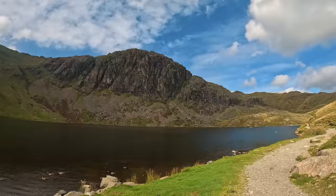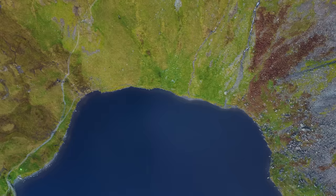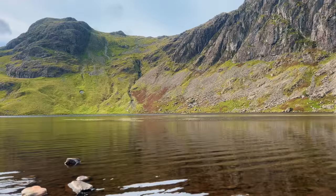Well, that's the first little ascent done. We've reached Stickle Tarn, mate. But the way I'm feeling after the last 3 days, I feel like just going up there and pitching my tent, getting 40 winks. It's only 2 o'clock in the afternoon.